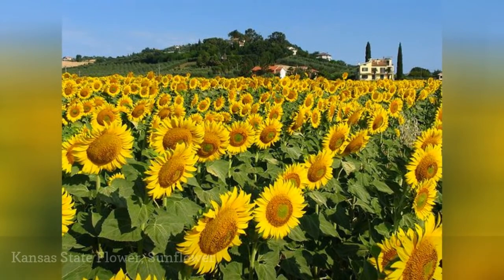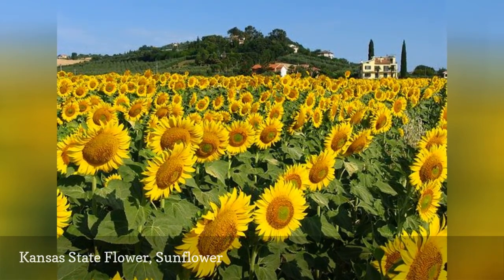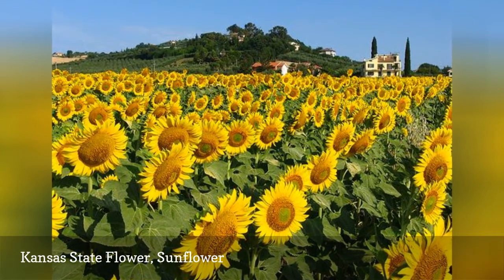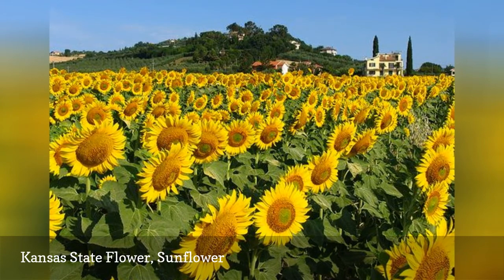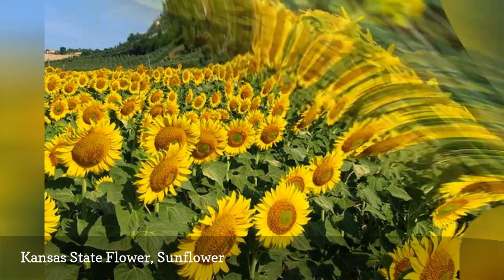Known as the Sunflower State, Kansas chose the cherry sunflower as its state flower in 1903. These come in a variety of heights and flower head sizes, so there is one to fit in every garden. You can harvest the seeds for birds or eat them yourself.